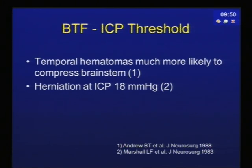20, fine. But the first paper is without ICP monitoring. Temporal hematomas, it's logical. Temporal hematomas are much more likely to compress the brain stem than something high up in the parietal region of the same size. And Marshall et al., the paper describing oval pupils, do mention a patient who herniated at an ICP of 18, accurate ICP.